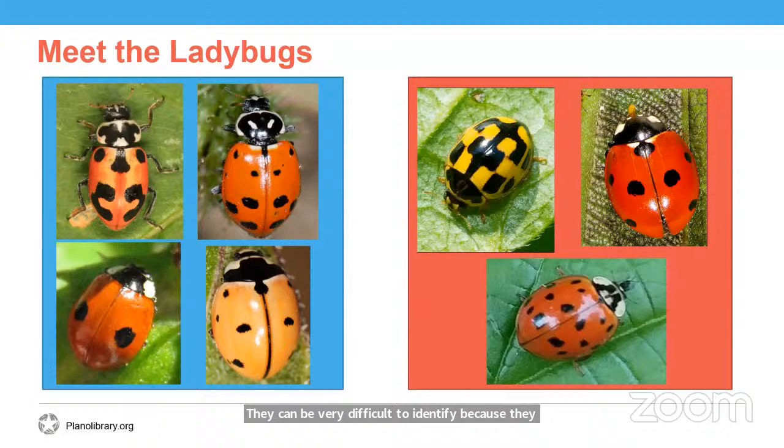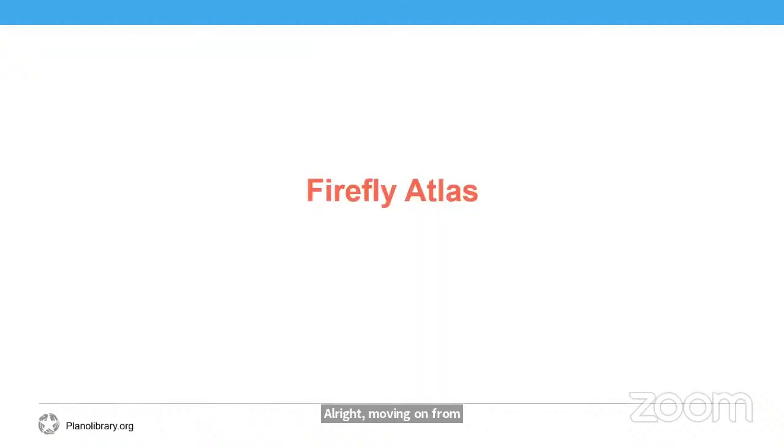They are not true ladybugs, and they often overwinter in homes, so you are likely to find them in your house. And they also can produce a very foul-smelling odor, which is unfortunate. So if you find non-native and/or invasive species, you do want to submit them to the Lost Ladybug Project as well. All right. Moving on from ladybugs, let's take a look at some more summer insects, the firefly.